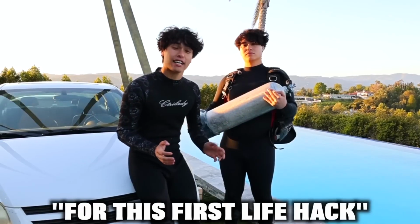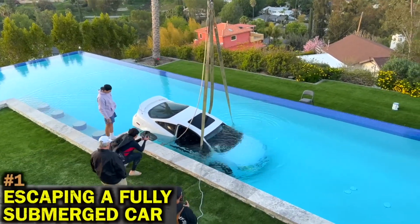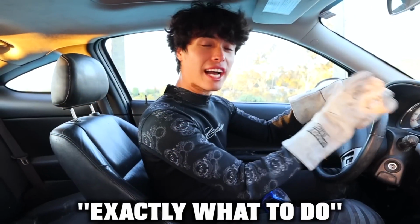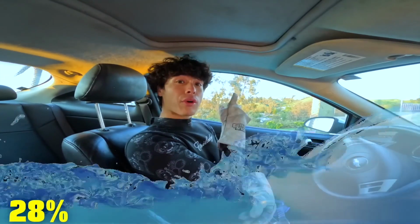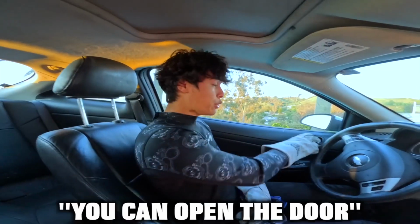For this first life hack, we're gonna show you guys two ways on how to escape from a car that's fully submerged underwater. And right now, I'm gonna put myself in that situation to show you guys exactly what to do. So the first and easiest way to escape from the car is wait until the water reaches the top of the glass. That means the pressure is now equalized, and then you can open the door.